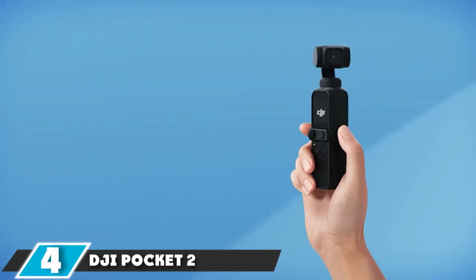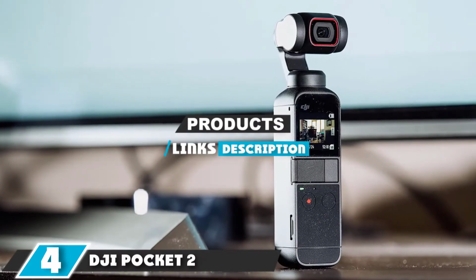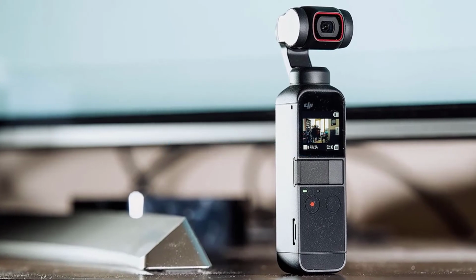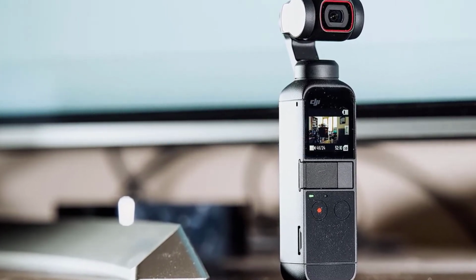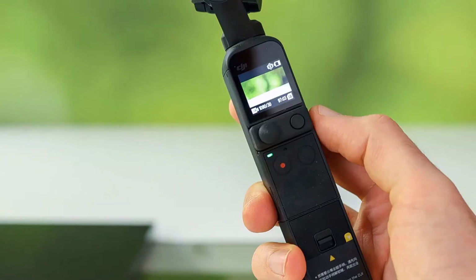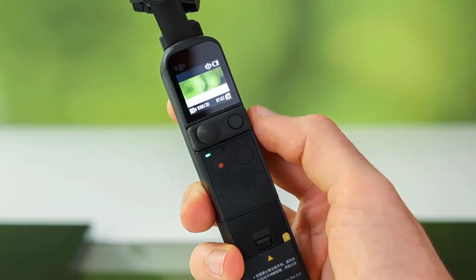Next at number 4, we have DJI Pocket 2. DJI has come to be known as one of the leading brands in consumer and professional drones, cameras, and accessories around the world. The DJI Pocket 2 takes some of their best advancements in the technology they've developed over the years and packed it into a device that most definitely fits in your pocket.